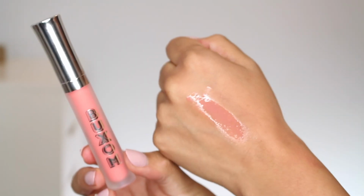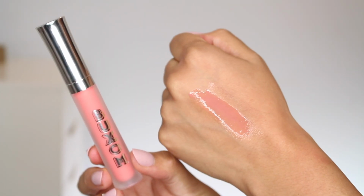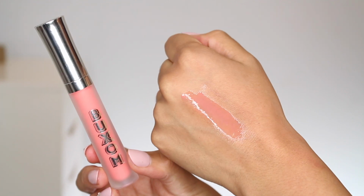This is actually in the shade Mykonos Sunrise. It is from Buxom, and these came out in addition to those blushes that I never shut up about. The blush that I love is in the shade Mykonos. This is also in Mykonos. It doesn't have that much color in it. There's a few different shades in the range, just a little bit, but this is their full-on plumping lip cream.